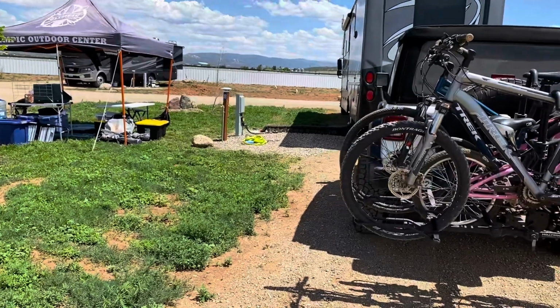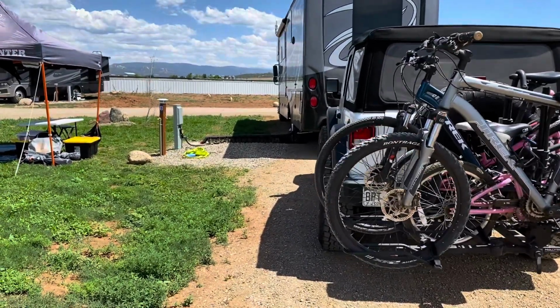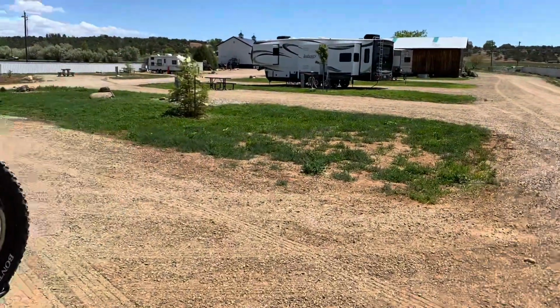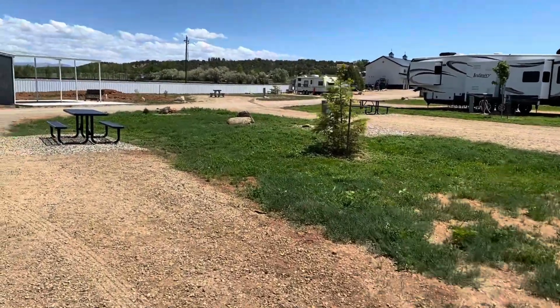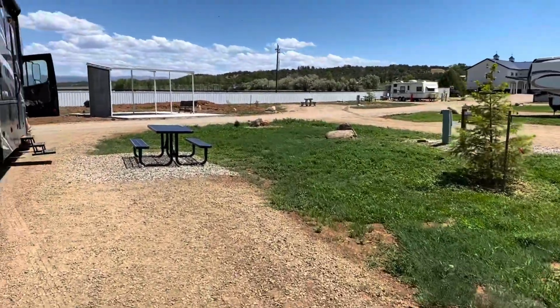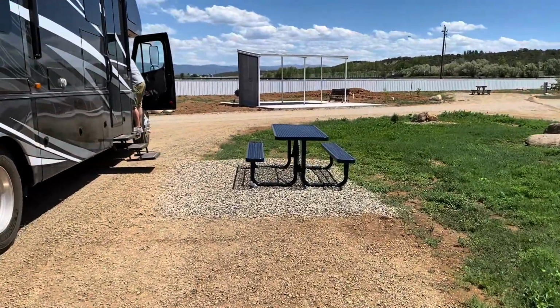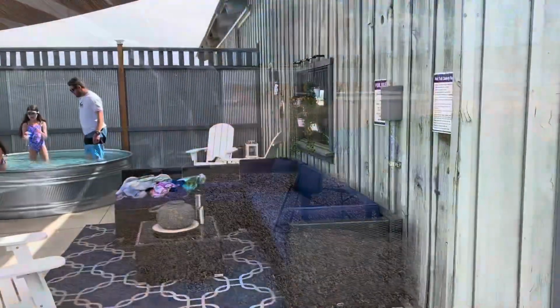We are in Site 13, which is a pull-through. I think it's 70-something feet long. We have full 50-amp, septic, water, and a little bit of green space. You can see they're planting trees and stuff. They're pretty new, so all that's kind of smaller, which is just fine for us. And then we have a picnic table over here and some nice outdoor space.